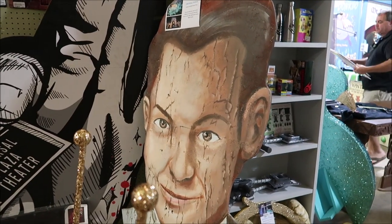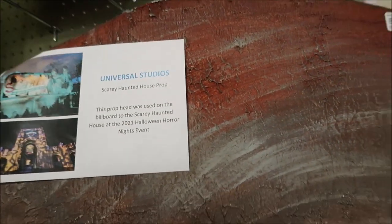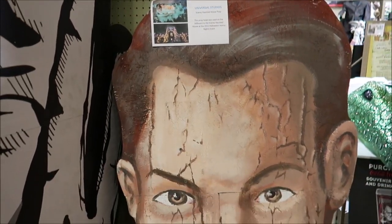And then they also have the other one over here. They have the Mr. and the Mrs. That is so cool. And I'm trying to see how much this is. Oh, $499 for this one. But look at the way they just stare at you though.